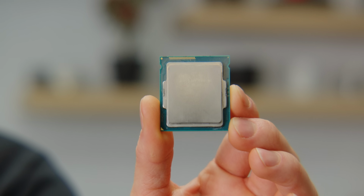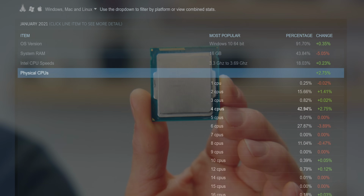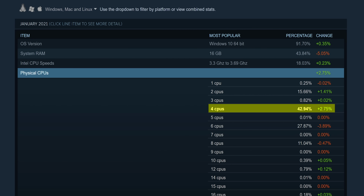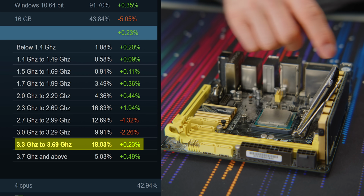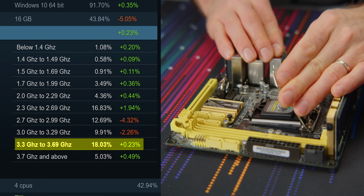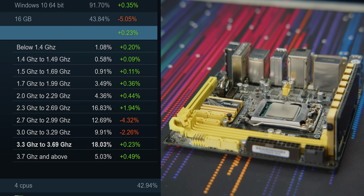That's right, we've got one. A quad-core Core i7 4770K. According to the Steam hardware survey, 42.94% of you are rocking 4-core processors, with 18.03% of you running a hyper-threaded model like this one between 3.3 and 3.69 gigahertz. Nice.